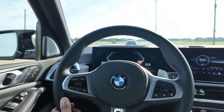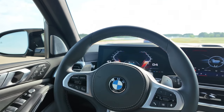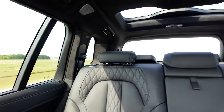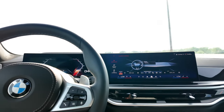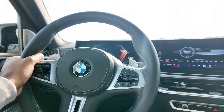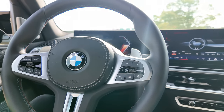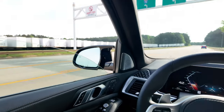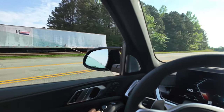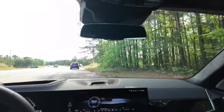This steering wheel feels smaller than what's in the X2. I'm gonna shut that up. It was back there just hollering. You can see the interior lighting in the door. This is player. For real. Lay down the window. See if I can hear it. Brakes are firm, though.